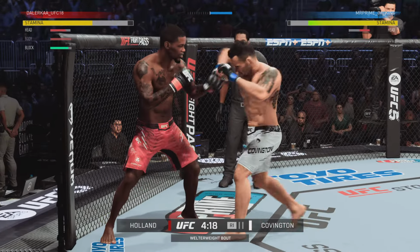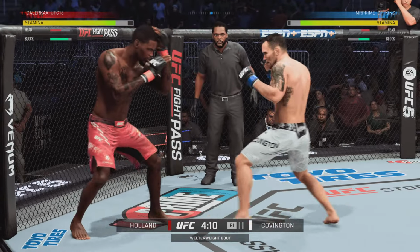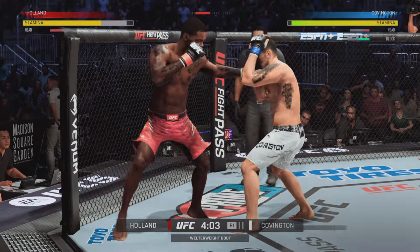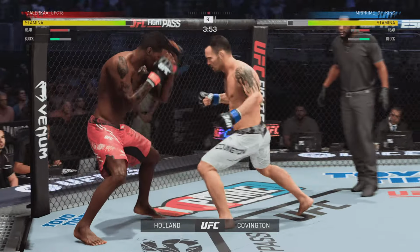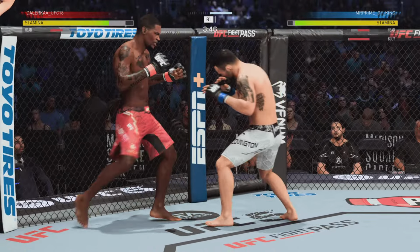Edge of your seat action as expected so far. Oh, just opening up on it now. Oh, a big right hand. Couple shots from Covington. Well, you saw us reference it in the tale of the tape, DC. He's got the reach advantage and certainly made good use of it there in landing that shot.